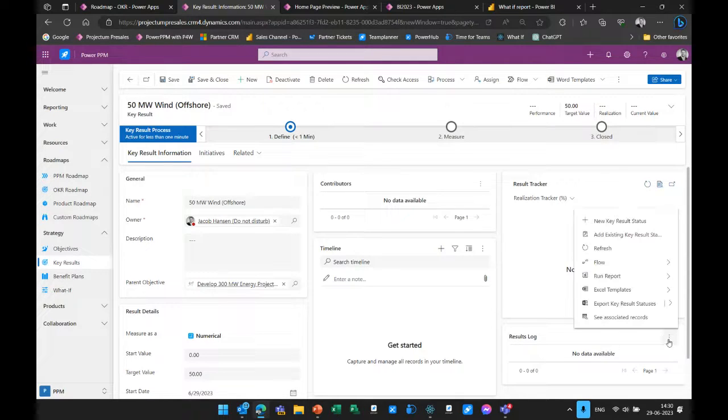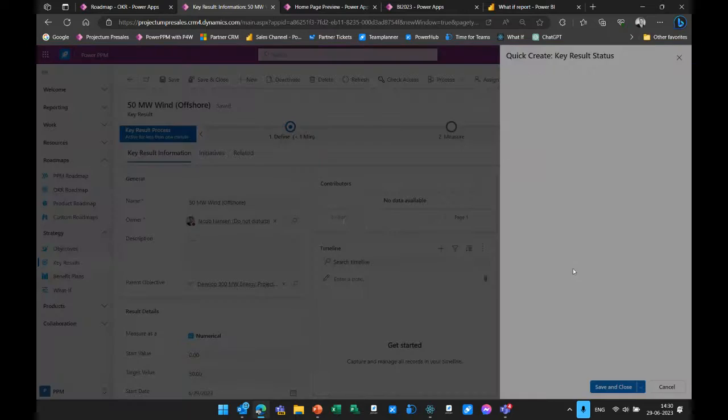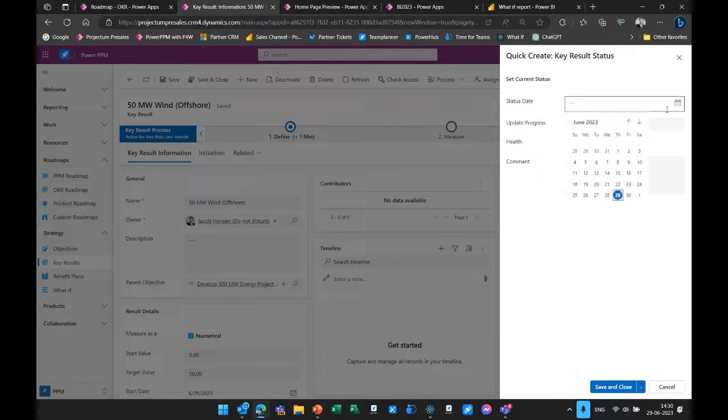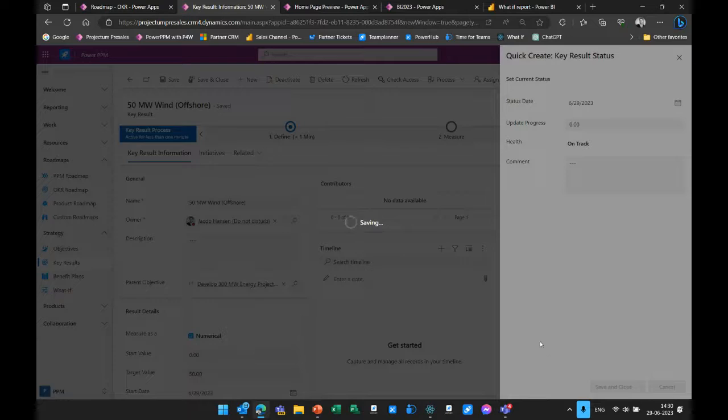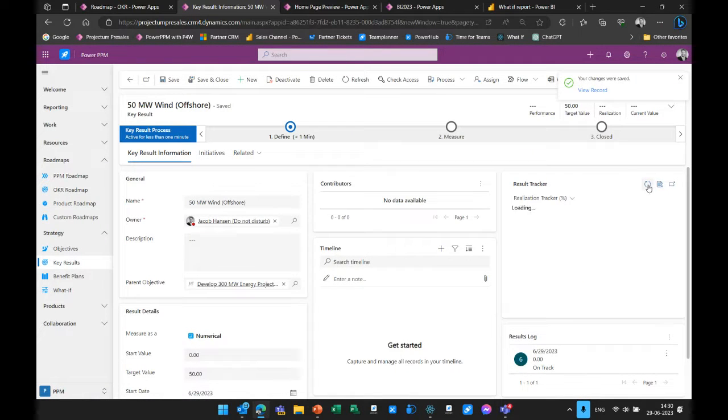Right now, I'll do my first measurement. I will add a key result on it. Right now, we are at today's date. Right now, 0 megawatt, and we are on track because we have not started yet. This way, I put in my first measurement of my strategy. By refreshing here, I can actually see the performance. Right now, we have not even started.